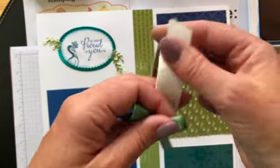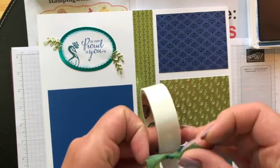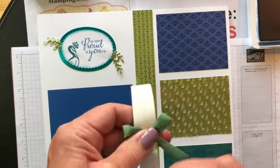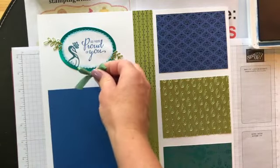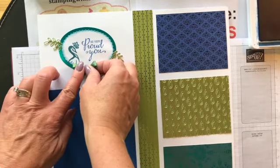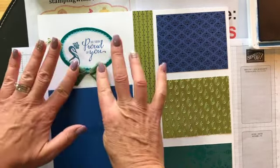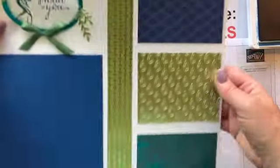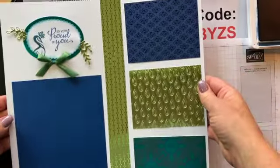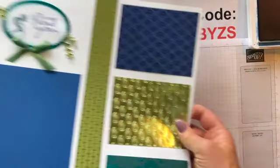Okay, so let's bring in our glue dots. I'm just going to add one to the knot, and then I'm ready to put that onto my page. I'm going to put it right at the bottom of this title. There. That is the left side of my scrapbook layout, okay? Okay, let's move on to the right side.